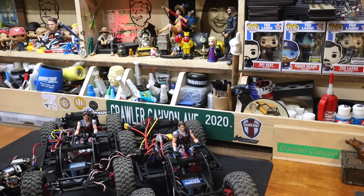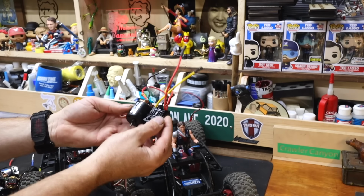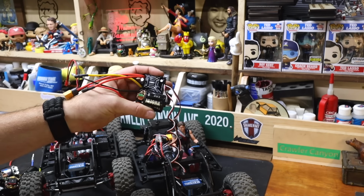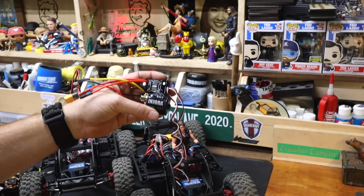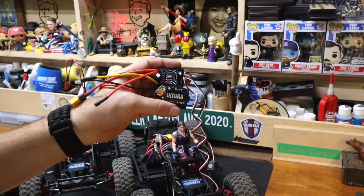What is the dream? Well, obviously the dream is this and this to actually be competent. The double Injora, the twin Injora duo. That is a $14 motor and a $30 speed control. That's $43. You're not going to get much cheaper than that. You can get a sealed can, but we're not.